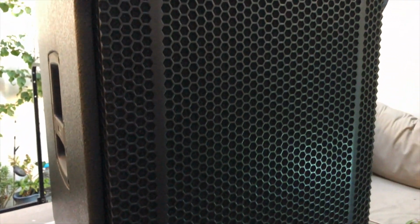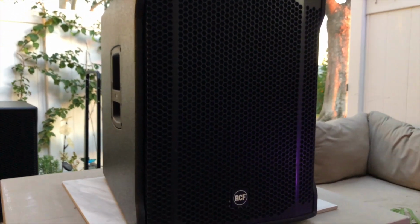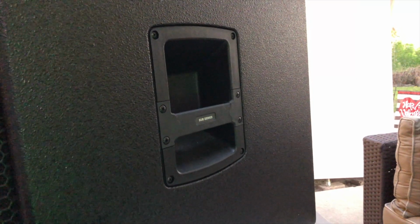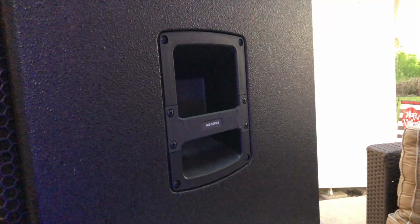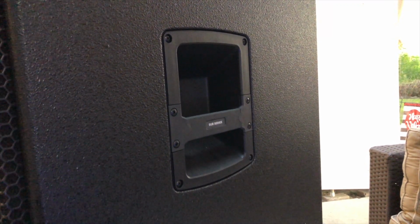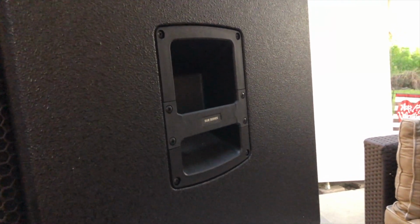So the front is pretty simple. I think it does look fairly modern, fairly sleek though. Nice looking speaker. As we move over to the side of the speaker, you've got a couple of big handles, one on each side, with very nice rubberized grips on them. They're very comfortable to carry around, and it's not too bad to carry around because, again, it only weighs 60 pounds.